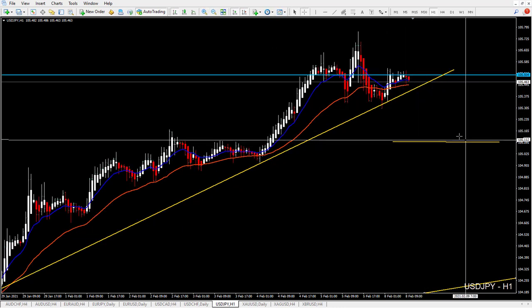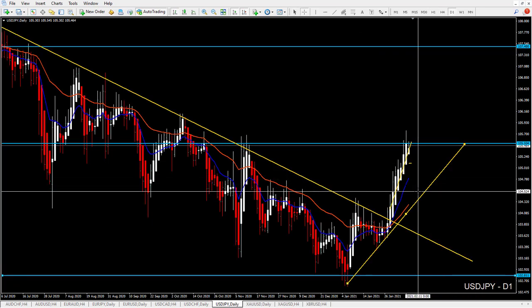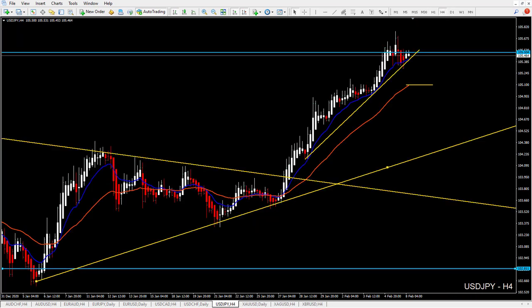But remember, this is your goal. Of course, later we can easily target this, but we don't know if price reacts here or not, because we can still have a situation like this. Yes, double top, and maybe then a bigger retracement. That's why we have to manage our trade around the 4-hour chart 36 EMA.